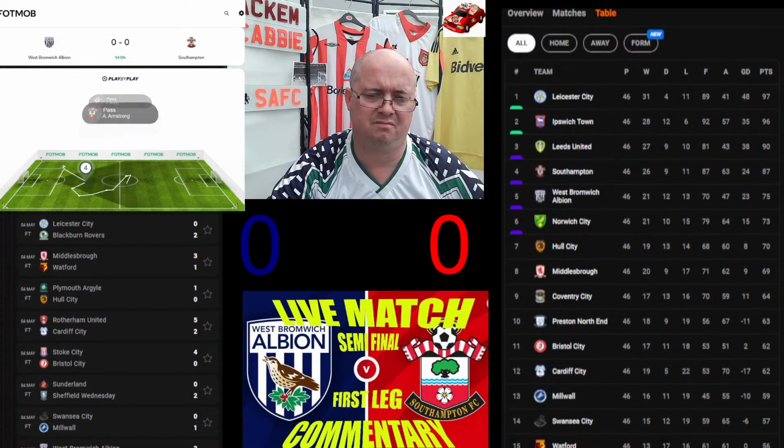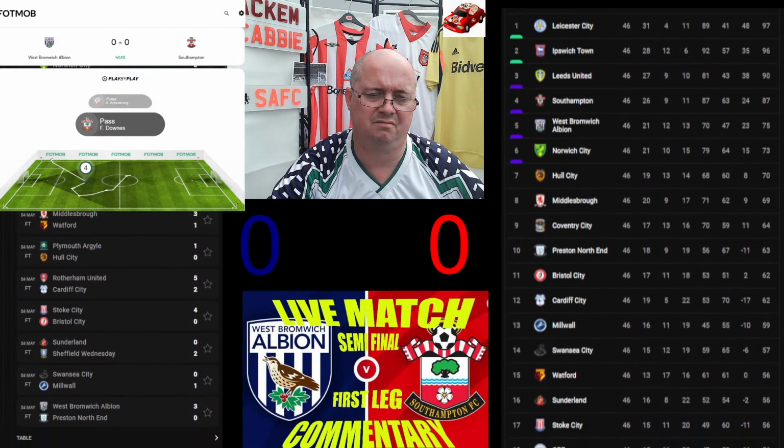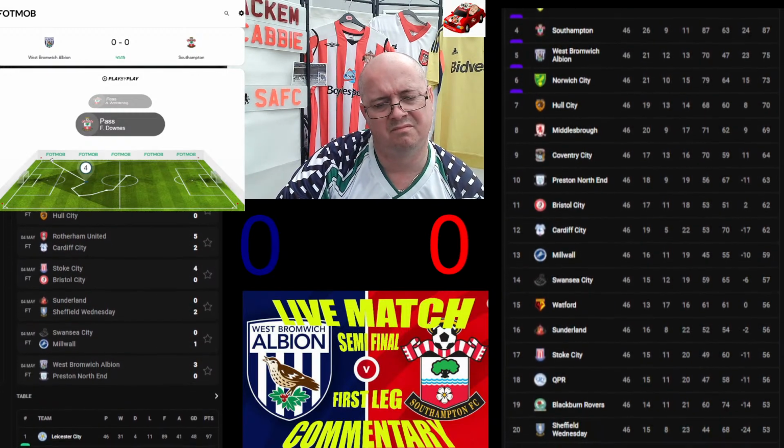Manning was on the ball. It was a much harder ball to thread through. He should have gone wide to the left-hand side. Had so much space, Manning. That's a real warning for West Bromwich Albion. 4 minutes to go to half-time.